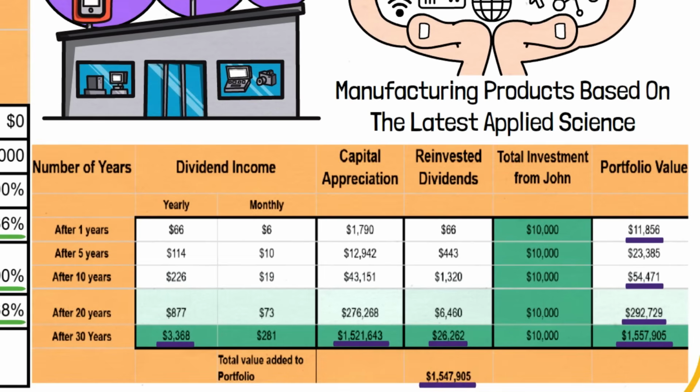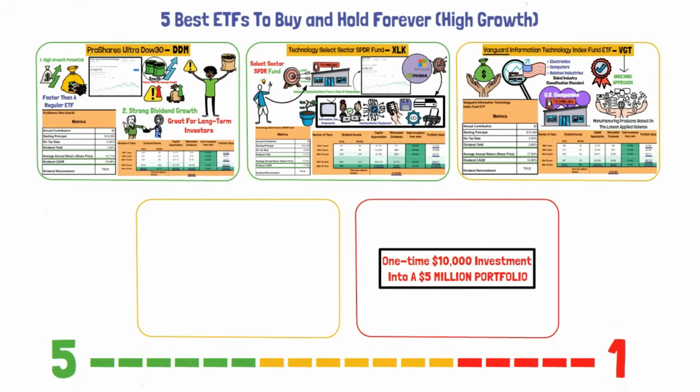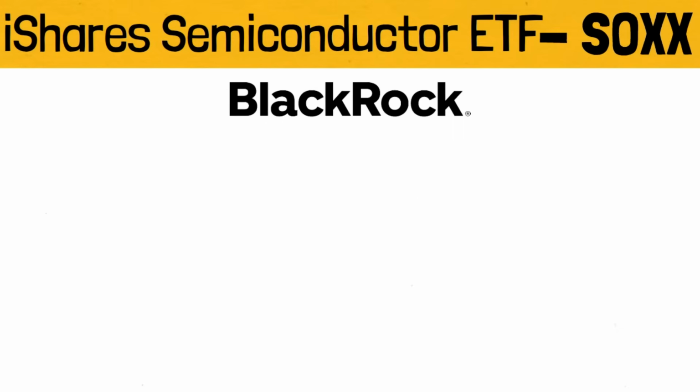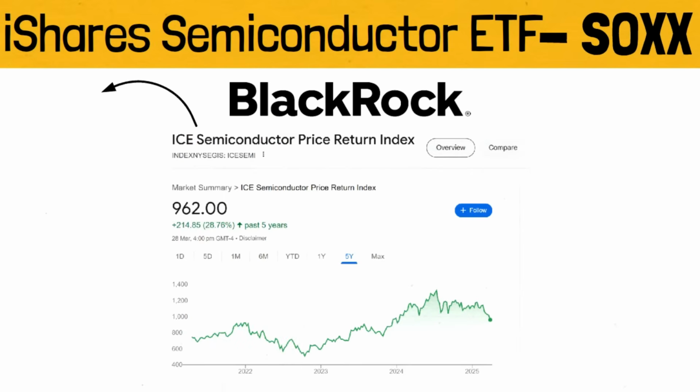$1,521,643 from capital appreciation. The second best high-growth ETF on our list is the iShares Semiconductor ETF with the ticker symbol SOXX. Managed by BlackRock, this ETF is designed to track the performance of the ICE Semiconductor Index, which includes U.S.-listed companies within the semiconductor industry.